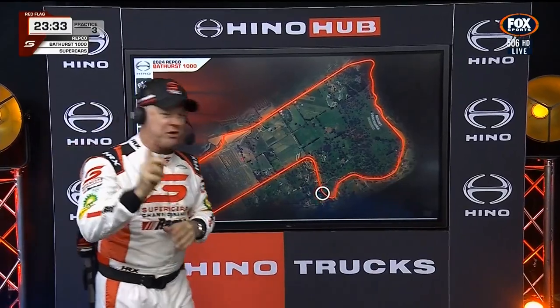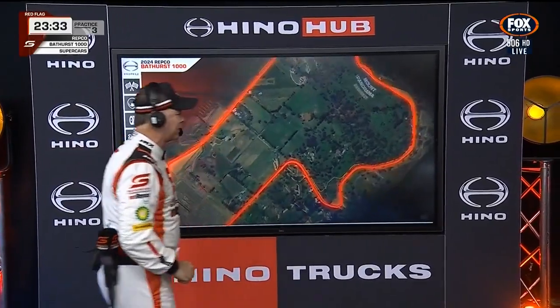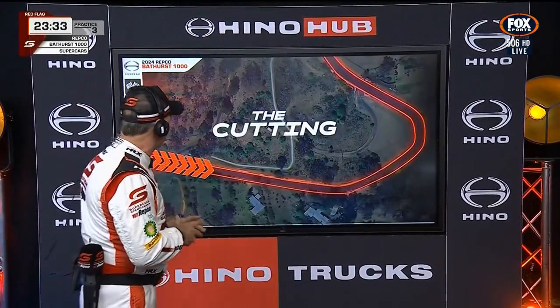What I wanted to talk about here was Scotty Pye's crash. Now, Scafie's mentioned there's been plenty of good people, great drivers, that crashed up here at the cutting. Now, when you come up here, you're in third gear.